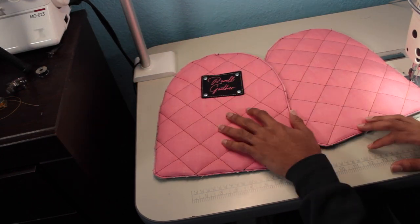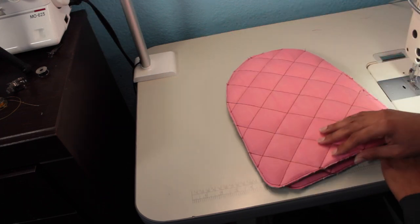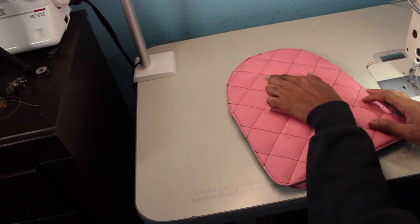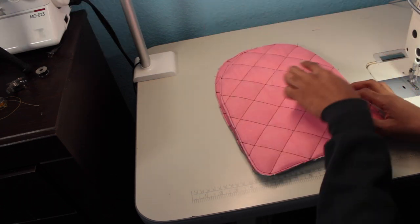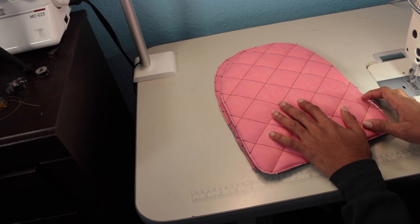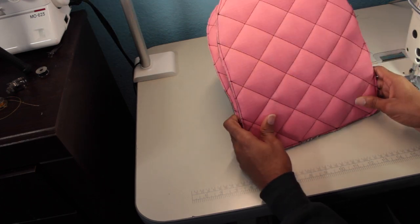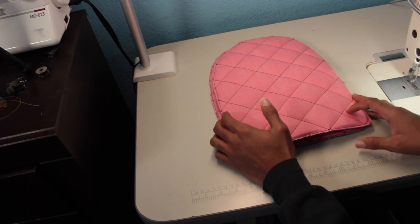So now that I have the front and the back done, I'm gonna start working on the back piece and assembling the back straps, the shoulder straps, and the little back panel that's gonna cover that. I'm gonna start on sewing the straps together, actually, because I have to sew that first before I can even sew them to the bag. So let's start doing that.